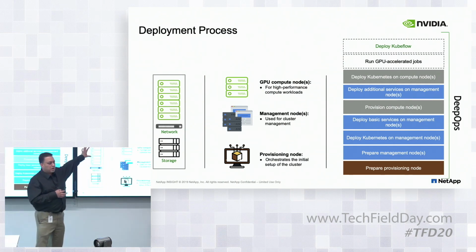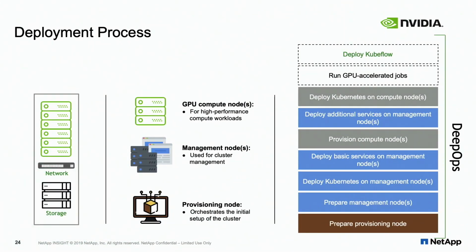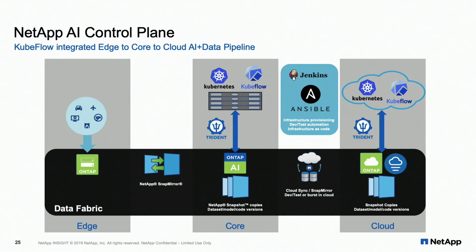We start out with bare metal provisioning. That's probably a multi-hour job. Once you provision the nodes, which is GPU compute management provisioning, we've got the compute nodes being automated with DeepOps. So DeepOps, which is the NVIDIA software, runs through, deploys a Kubernetes cluster on the management node, deploys the basic services across the management nodes, provisions the compute nodes, deploys additional services, and is now set up to a point where you can start running these jobs, which is where we come in with the AI control plane.